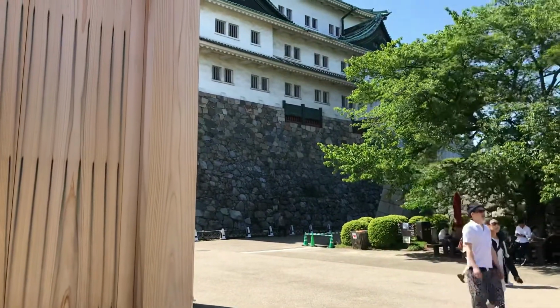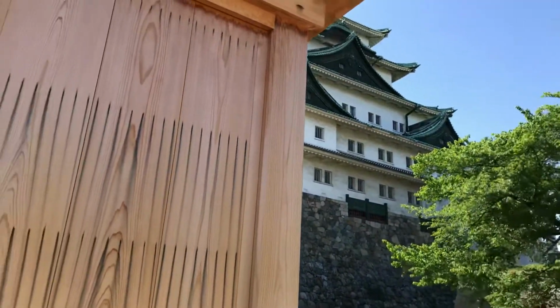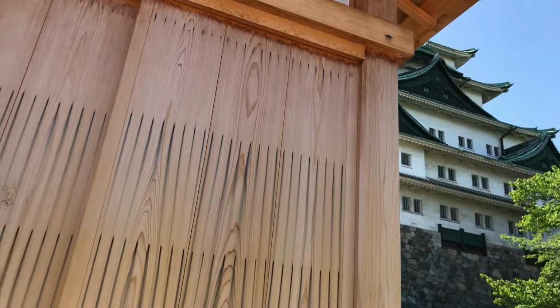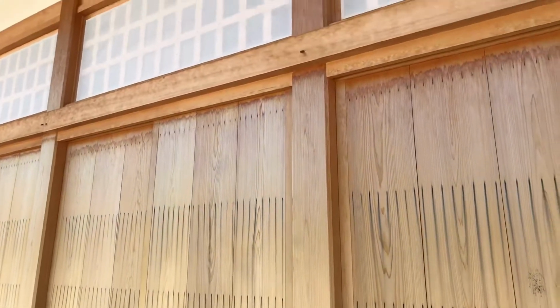The Kamidai Dokoro was a kitchen where the meals were prepared for the shogun. As fire was used in this section, the roof was covered in heavy tiles, with only the eaves being wood shingles. The ceiling's raised section is designed to let smoke out. And you can see the rice paper windows up top that let light in.